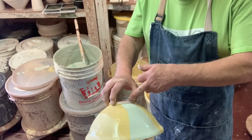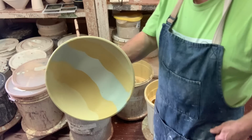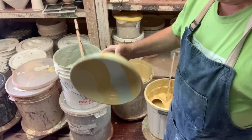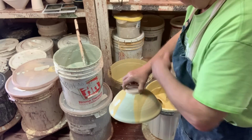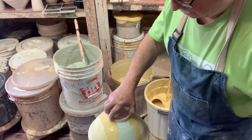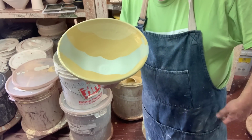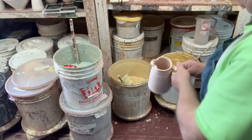The bottom of this I'm just going to dip in the purple when it's a bit drier, if I can get that into this purple bowl. If not, I'll just dip it into my oatmeal. That would work just as well. Oh, actually, I think I will do the oatmeal anyway. I use oatmeal a lot on the bottom of my pieces. Anyway, that's another way if you don't have very much glaze.